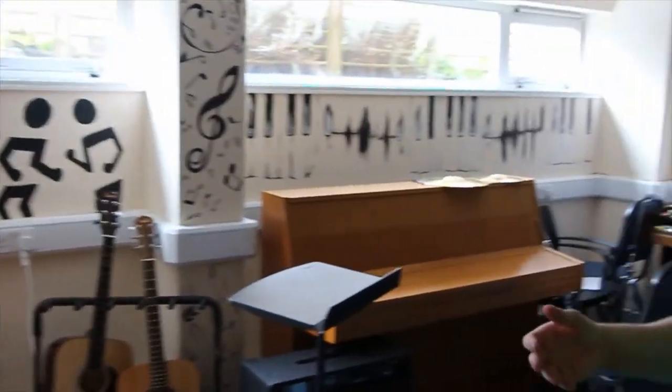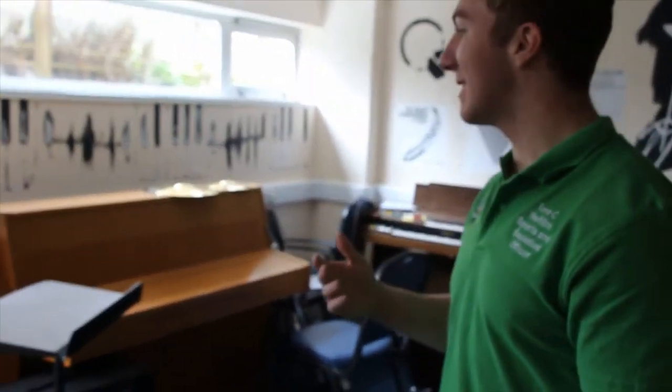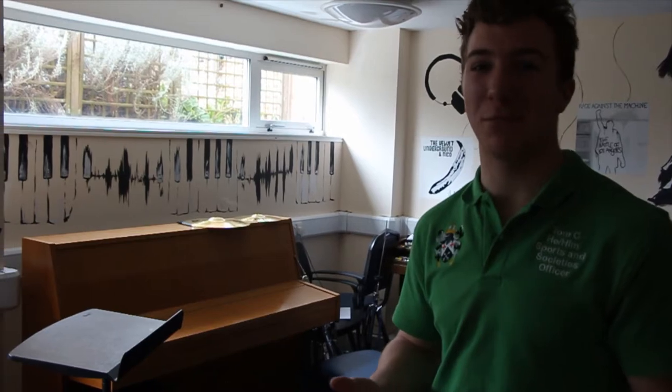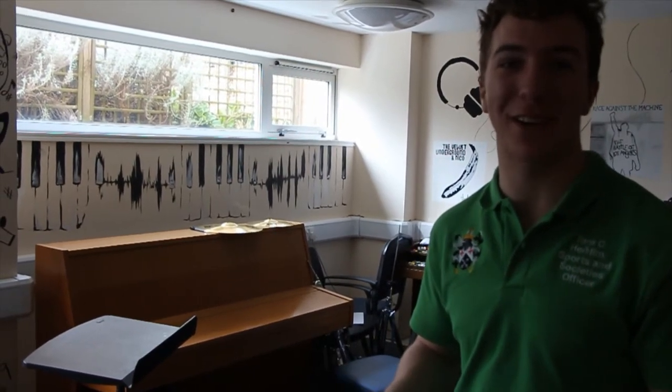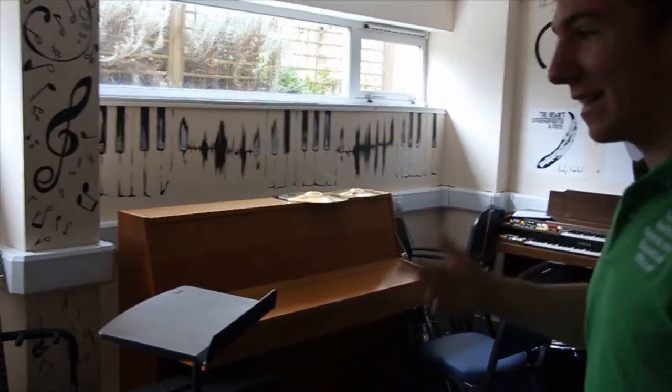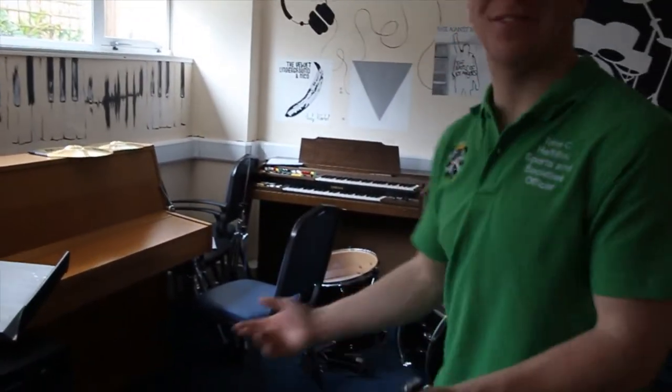So now we've got the music room to show you as well. This is a space you can come to rent out for free any time of the day really. And it just means that you don't have to annoy your neighbours by playing the flute at 2 a.m. or anything, because people would hate you. But yeah, it's got guitars, it's got a piano, drums, stuff like that, so you don't need to bring your own instruments either.